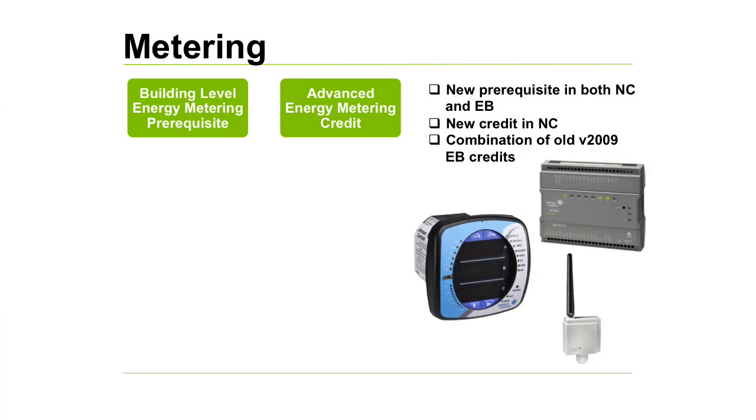Metering is a brand new prerequisite in both new construction and existing buildings.